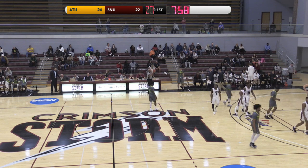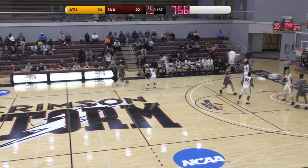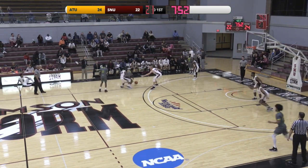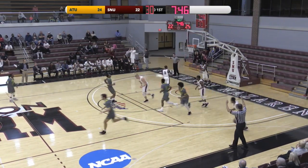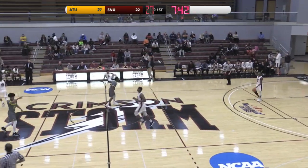And we're back to action here at the Sawyer Center. Arkansas Tech inbounding the ball. R.J. Glasper with it, guarded by Zach Johnson. He's around the screen from Williams, drives by Starkey, kick to the corner. Mason Klein for three. It's good. Excellent driving kick from Glasper to Klein.